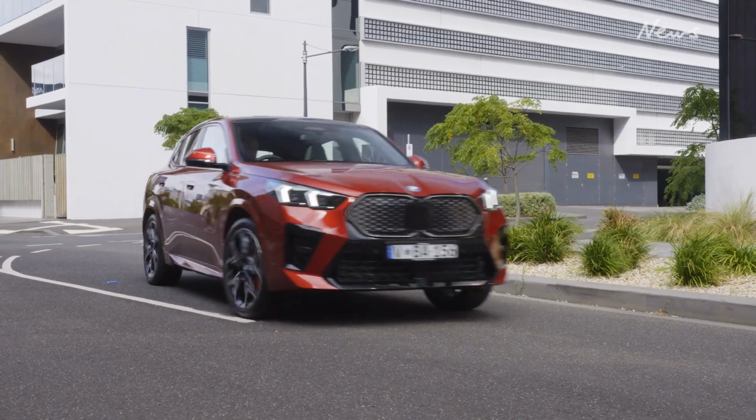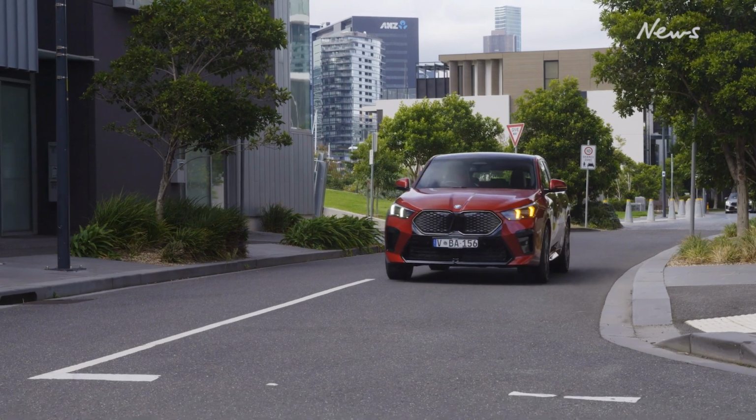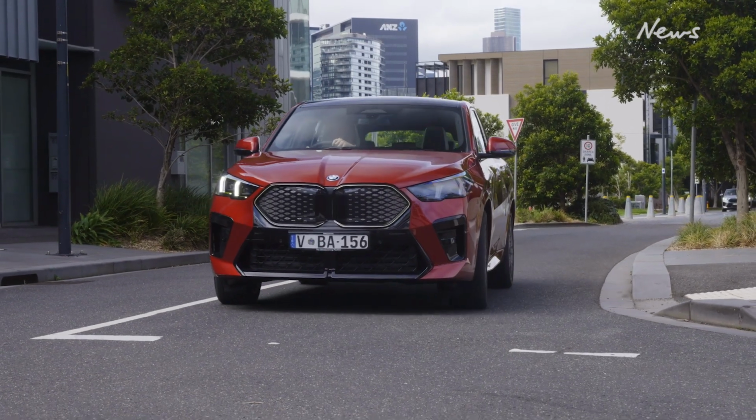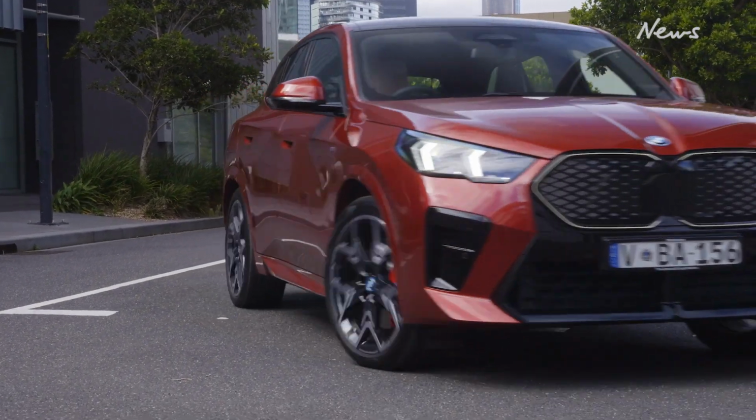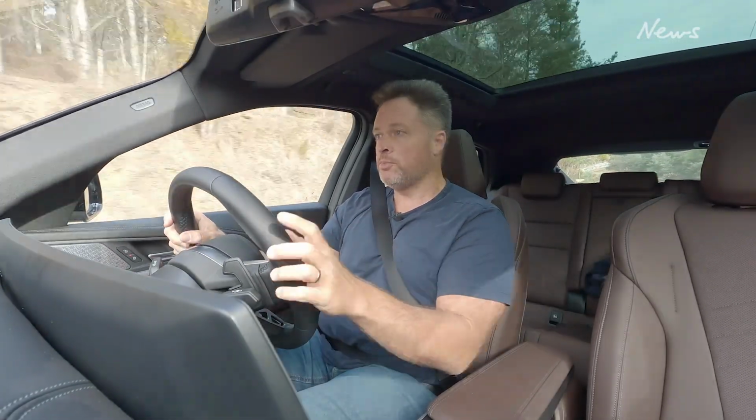And for that reason, BMW thinks that this car could be a significant seller. The brand is saying they think roughly half of all X2 sales could be the electric models. But the appeal of the iX2 runs a lot deeper than just the price. Performance-wise, it's also pretty slick.